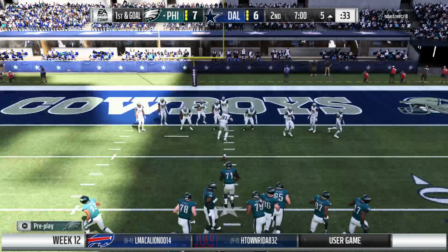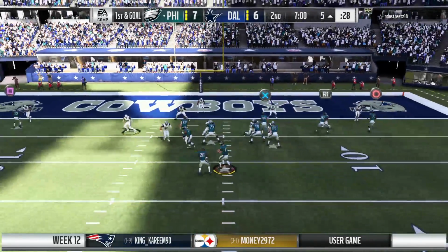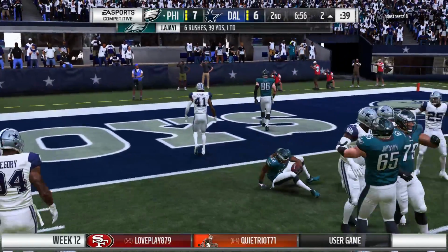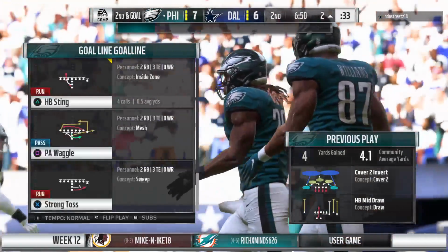Hang in there now. Hang in there now. They'll try and run for it on 1st and goal, and he's able to push his way forward here for a good little gain. A pickup of 4 on 1st down. It'll be 2nd and goal.